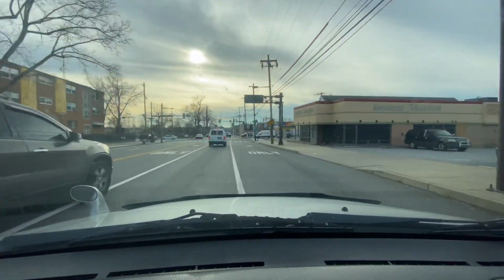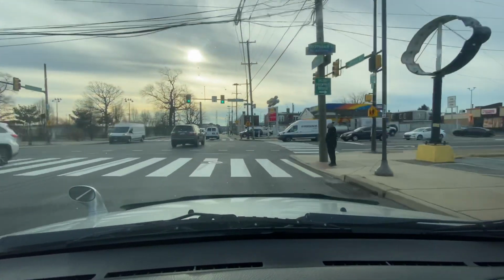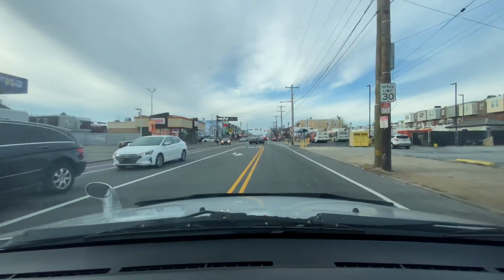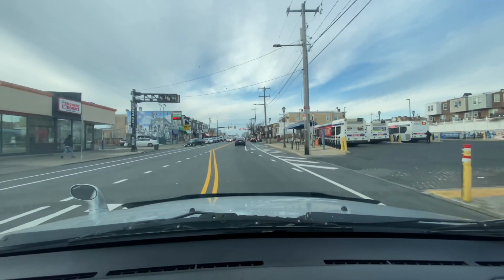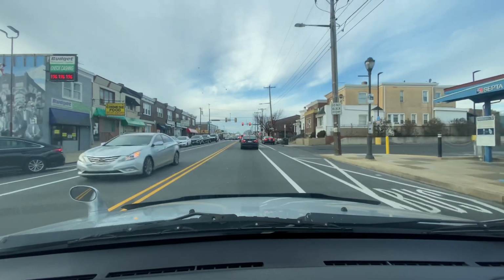All right, so we're on Torresdale and Cottman Ave. I'm gonna make this right on Torresdale. On this avenue, you can head over to the Tacony-Palmyra Bridge. On the left-hand side, we got Dunkin' Donuts. On the right-hand side, we got a bus stop. This is Torresdale Bus Loop for SEPTA.